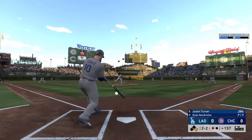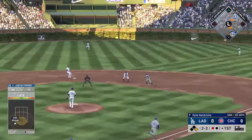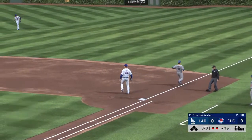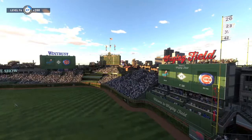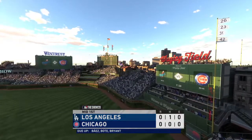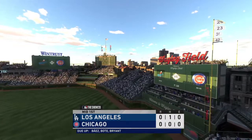Two, here it is. Hit out towards second. Taken in by Kipnis. The tag gets 1 on Rizzo, and it's a double play. Side retired. 1 hit's all they get. Now the Cubbies will get their first crack. No score.